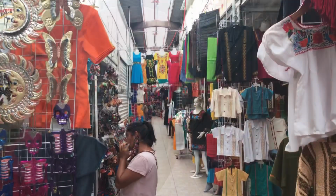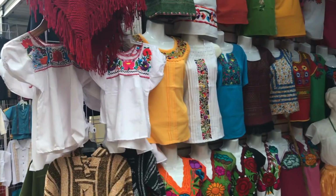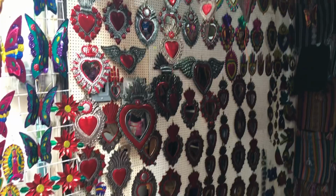So off we go. This market is the largest and busiest of all of the central markets in Oaxaca City. And like I had mentioned earlier, it has a local feel to it. I think you will like this. Yeah. Oh! No. Samuel, how did I not see them?